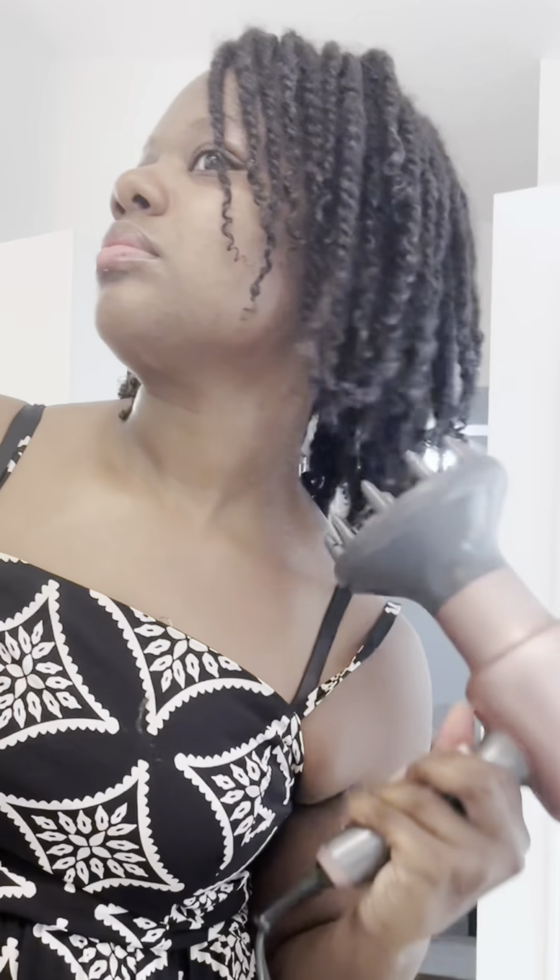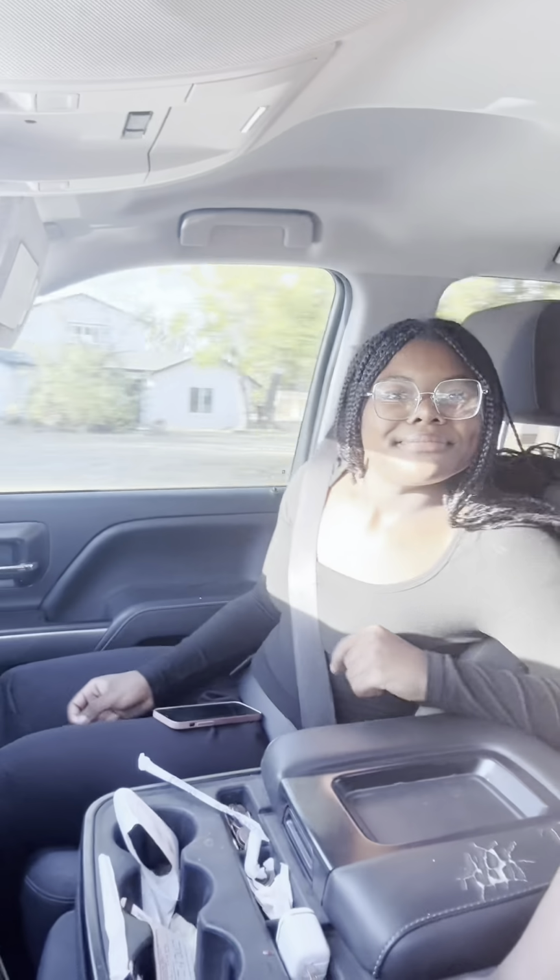I'm using Anthony's diffuser not only because it helps dry my hair more quickly and keep my hair from shrinking so much, but it's cooling me off because I'm hot. Wearing my tennis shoes because I know I'm going to have to go across this campus in a dress, so I can enjoy tonight's breeze.